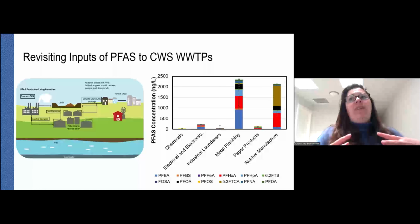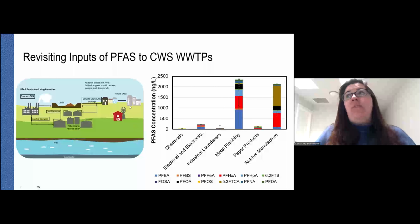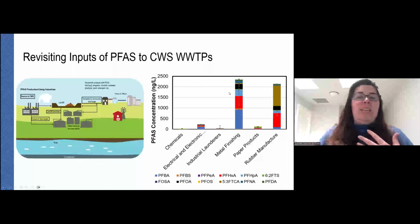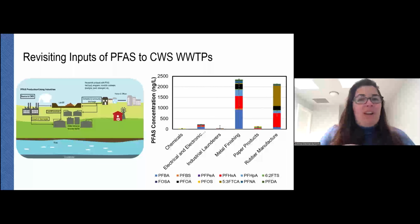I want to revisit this figure that we showed in the beginning, because we have the concentrations coming to us. We understand what is coming to us and what our concentrations are, but now we want to look at source control effects. If we are just looking at concentration, our first instinct would be to have source control for the rubber manufacturer or metal finisher. However, the loadings to the wastewater treatment plants can be very different.